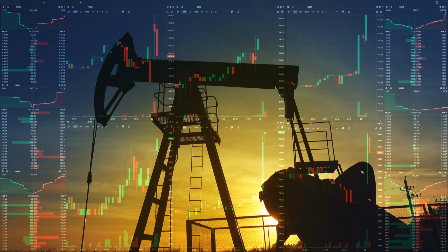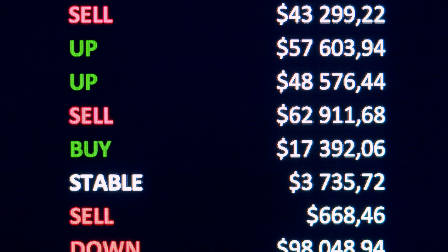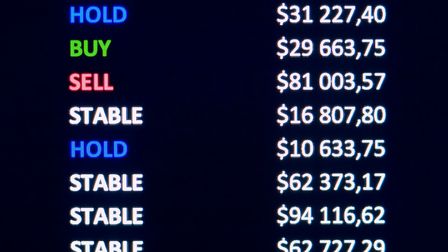Let's talk about what VPA can actually do for your trading. First, is this breakout real or fake?